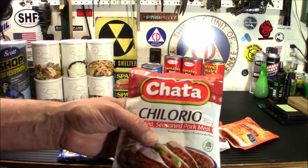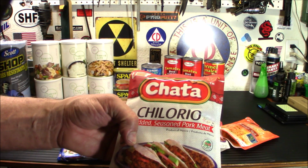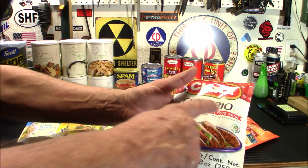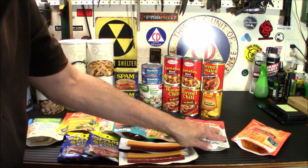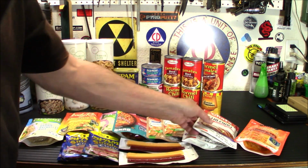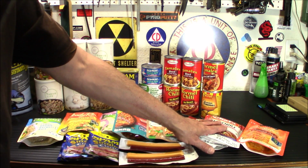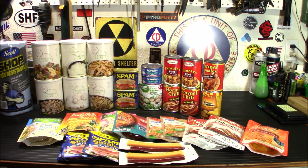They're Chata. They are, again, in the Hispanic food section of your local stores. They are made in Mexico. And I got them in Walmart, but you could probably find them anywhere. No, I'm sorry, I got them in Smith's, which is Kroger to some of you folks, wherever you are in the country. So you can probably find those.